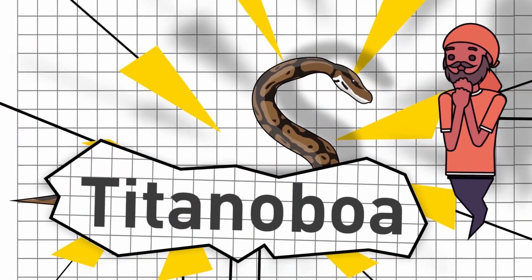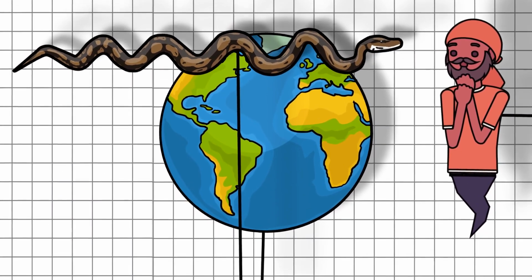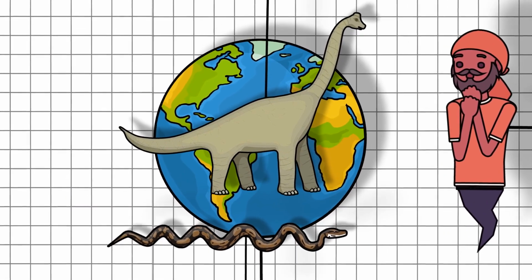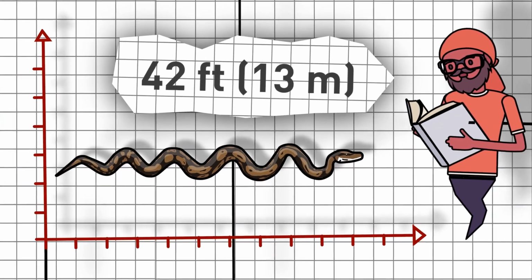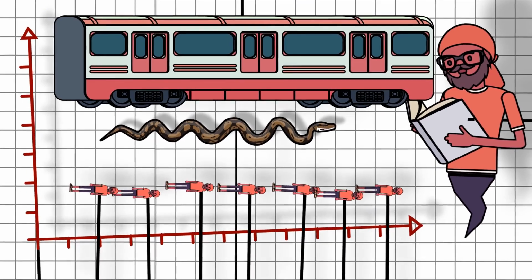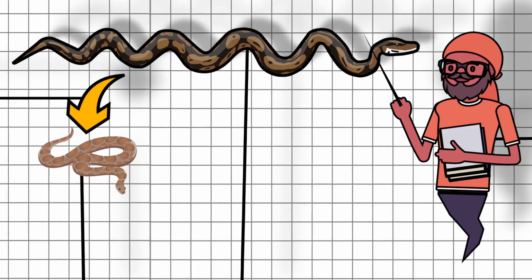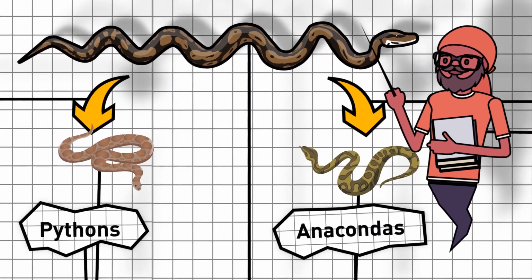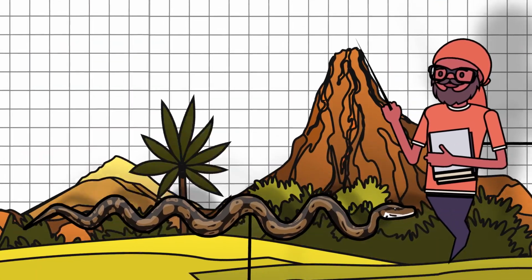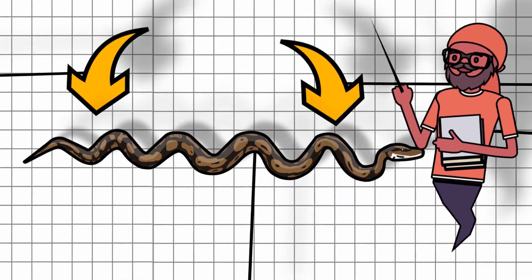Meet Titanoboa, the largest snake that ever lived on Earth and the largest land vertebrate after the dinosaurs. It's 42 feet long. That's like 7 adults, or more than half a subway car. And it could weigh up to 1.5 tons. All modern pythons and anacondas are descendants of this ancient reptile that lived 60 million years ago. Except for this one, apparently.